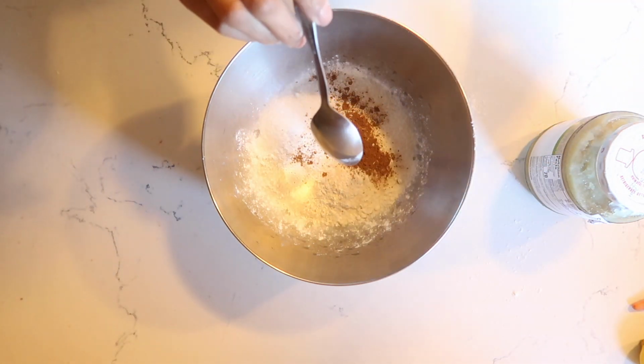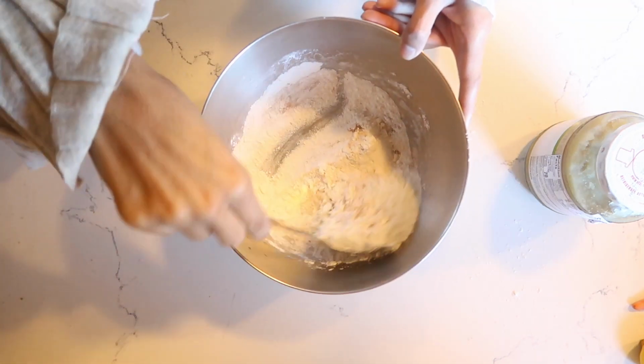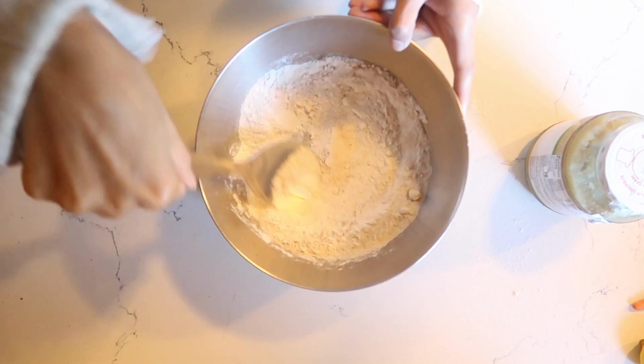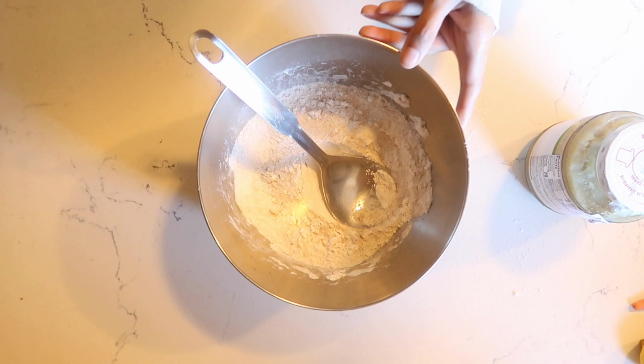You don't have to use this, I just do it because I love the flavor it brings, but you can totally skip this out if you want. Then mix all the dry ingredients together until it's evenly combined. I'm just doing this before adding all my wet ingredients in.